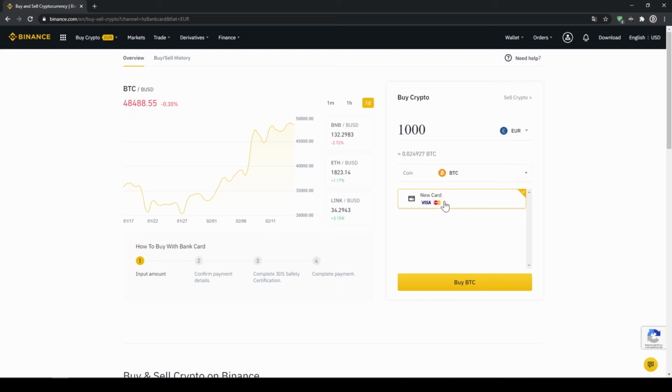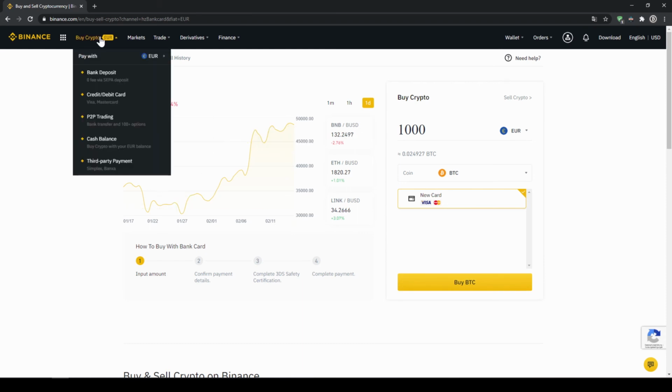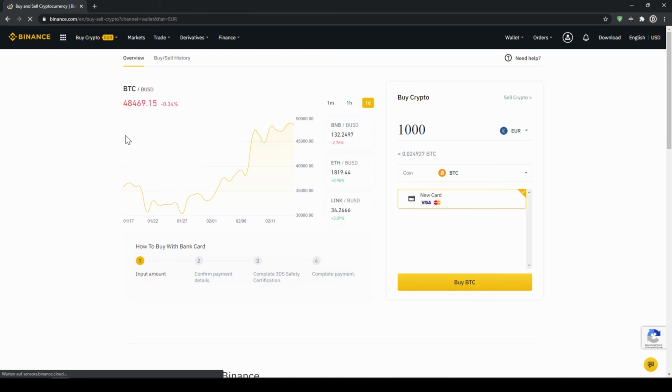And then I can also see I can select a Visa or MasterCard. Then I'll have to click on Buy BTC, and I'll get to a page where I have to enter all of my card information, and then I'll have to confirm the purchase, and it's all done. If you want to use the second option and you have deposited money through a bank transfer to your Binance account, you simply click on Buy Crypto and then go to Cash Balance.